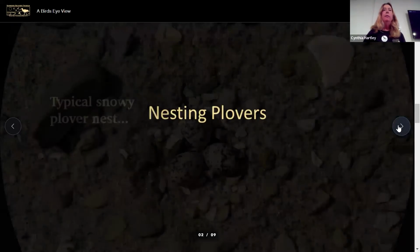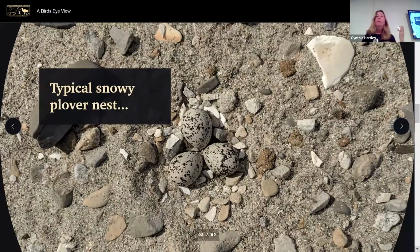All right, we're going to talk about nesting plovers. So this is what a snowy plover nest looks like: 3 eggs, and they lay them right on the sand. In this case, there's a little gravel bed. In fact, we found a nest last Saturday in this area. One thing they do is line their nests, or their scrape, with bits of shell, and you can see some of that here.